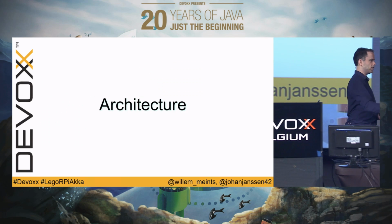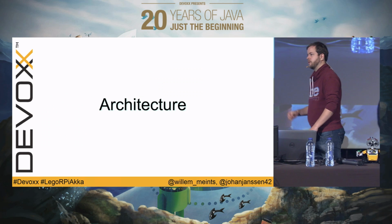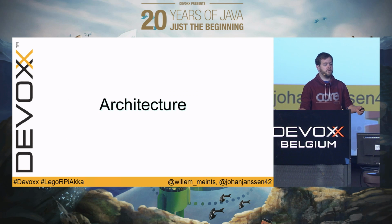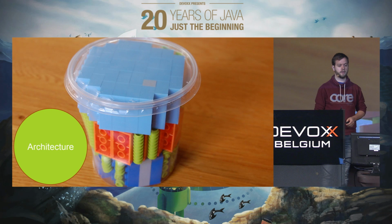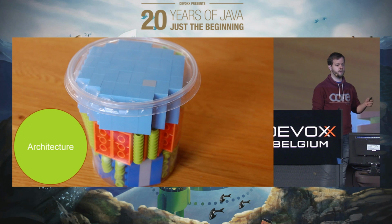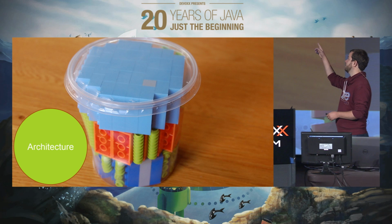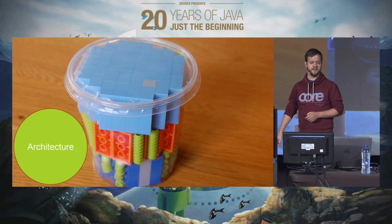So now my colleague will take over for a moment. So if you have bought those trains, the rest is just adding more software to it. And my colleague is a big fan of buying Lego, but he buys a bucket full. And there's also some architecture in there.